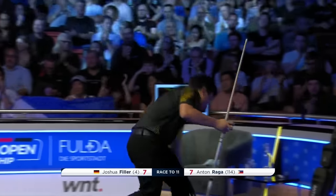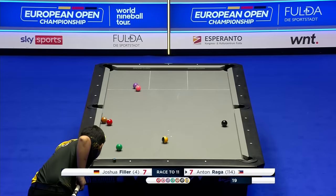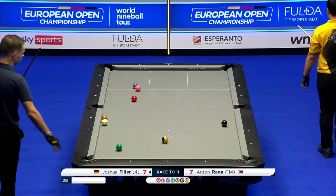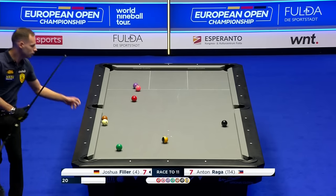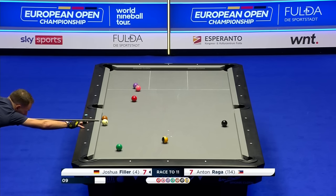Dragon keeps coming back for more. You have to wonder, will Joshua Fuller be going down in flames? In a second. He'd love to hit the bottom side of the red three here. Actually, either side of it, and he's got a chance of getting it safe.